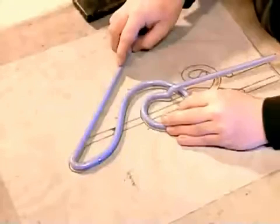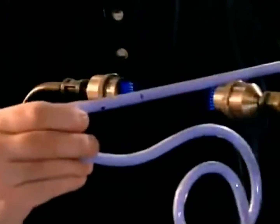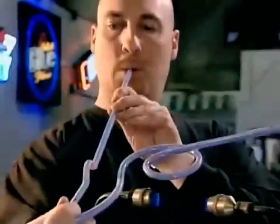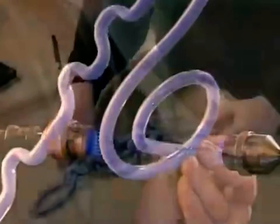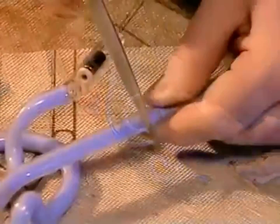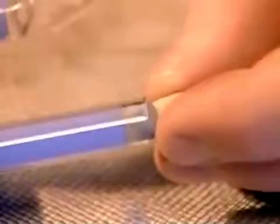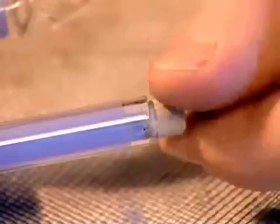With each bend, they check the shape against the pattern, every so often pressing a wooden block along the tube to equalize the width. Argon gas emits steel blue light, but this blue-colored tube will change that to dark blue. After shaping, they cut off the excess and rub the coloring powder off the ends.